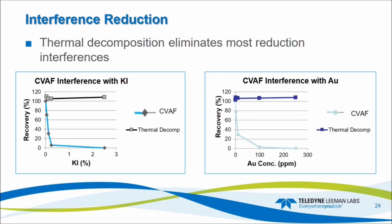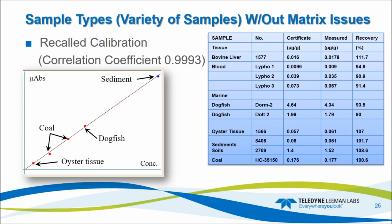If we go over to the right, here's a gold solution, and as the concentration increases in ppm from 0 up to 100, the response by atomic fluorescence basically drops to 0. On the top of the graph, you'll see the response for the combustion system. It's pretty much steady state. So the matrices within that sample aren't affecting the direct combustion system.